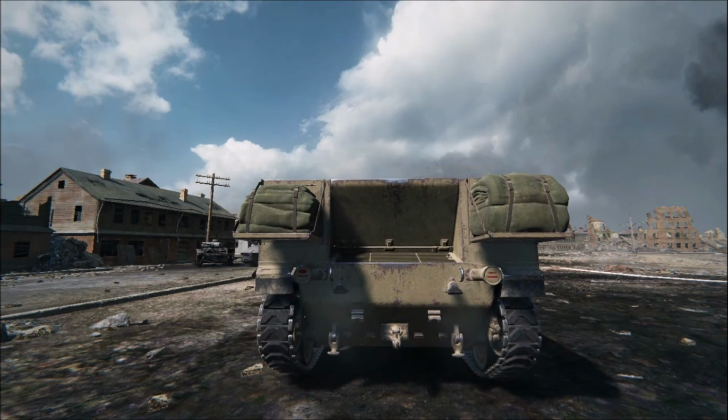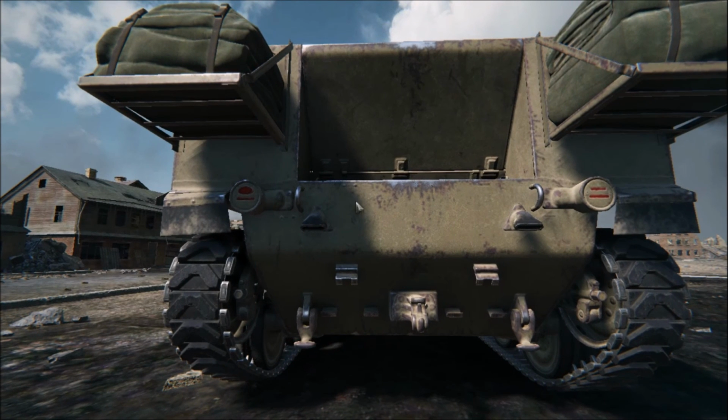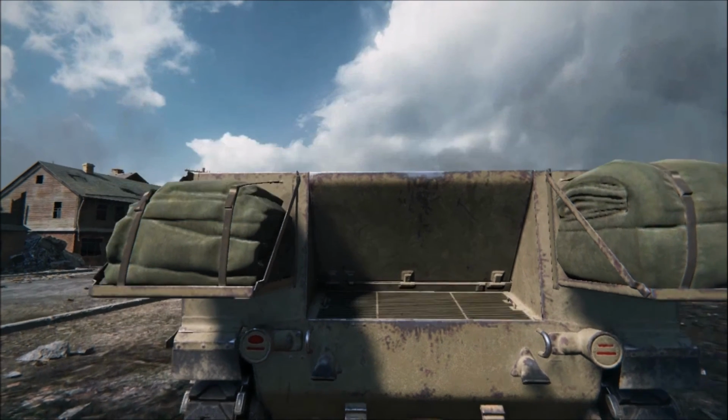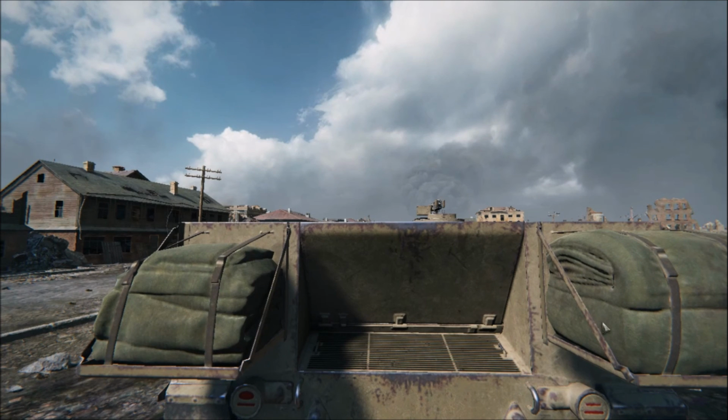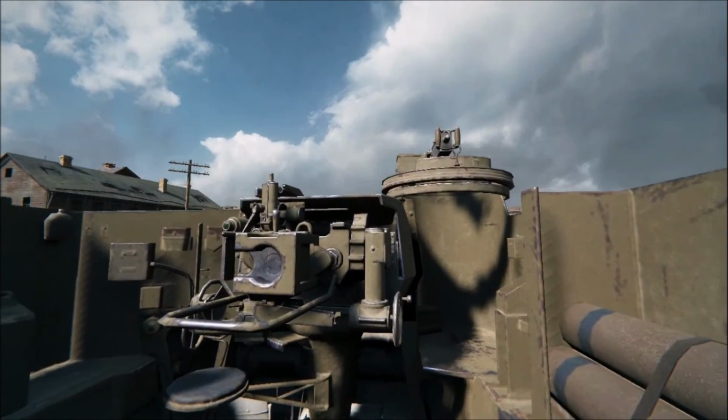I wish I had some shells loaded. But sadly, I do not. So we have the exhaust right here. Teeny, tiny exhaust. Marker lights, blackout lights, reverse lights, all the other lights. Tow hooks and stuff like that. Tents and tarps to cover the tank when it gets wet and rainy. More ventilation for the engine. And then we start going inside to view some more.